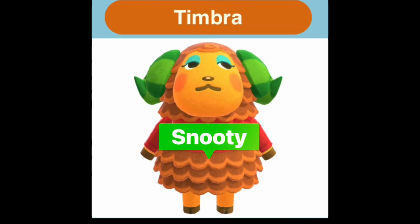So our next one is Timbra, who's a sheep, but the thing is, I've not seen her before, so honestly, I'm not sure what I'm probably going to give her, because she's a sheep, but she doesn't look like the sheep that I would want to go after. But I think it's the design that's putting me off right now, because I have no idea what I'm going to give her just by looking at her design.